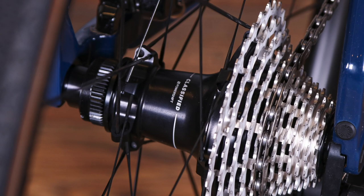On a front mech system, even an electric one, you need to finesse those shifts a bit, and there's a chance of dropping your chain. Here, it's just click and go. Yeah. Also, all the mechanical bits are hidden inside the hub, so there's no getting mucky. They never have to be indexed.